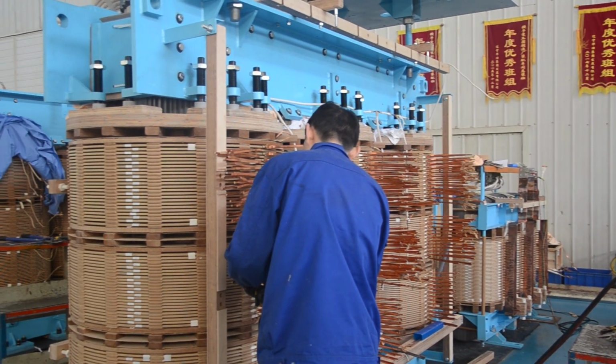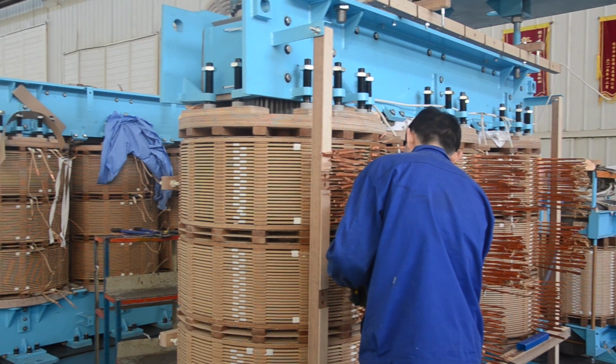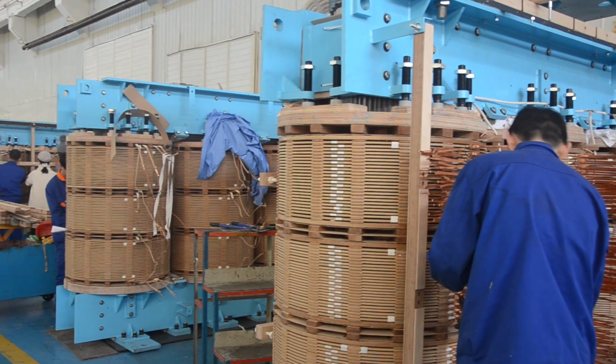I am the head of the installation team. The installation workshop, as we know, is the backbone of any manufacturing production factory. Insulation, they say, is the key to a good transformer. If a transformer breaks down, the first thing that comes to mind is the possibility of insulation failure. So if the integrity of the insulation is affected, the transformer becomes bad.